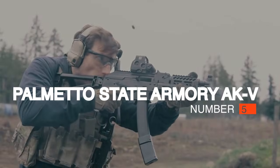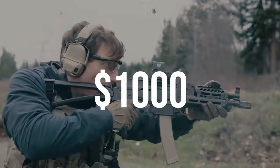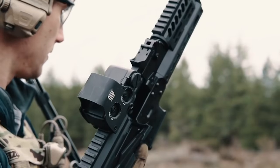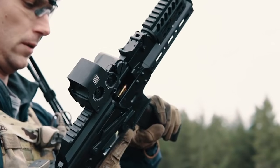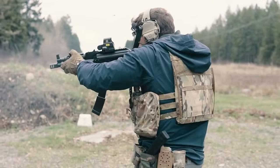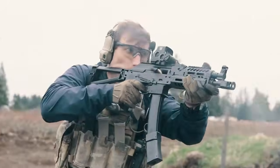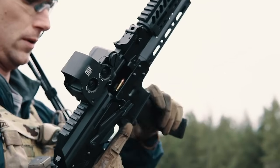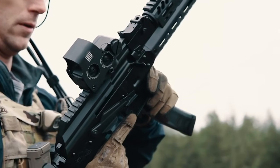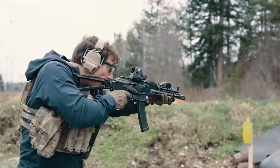Number 5. Palmetto State Armory AKV, $1,000. In recent years, Palmetto State Armory has been making some seriously interesting AK pattern rifles, and now they've decided to enter the pistol market as well. The PSA AKV is effectively an AK-style pistol, complete with a brace, that gives you AK ergonomics with 9mm ballistics. This is one not to miss.